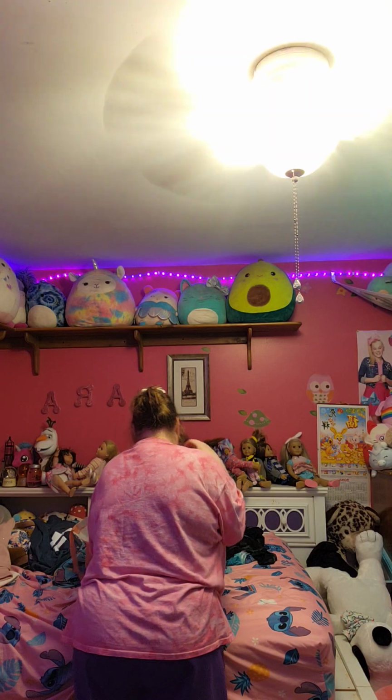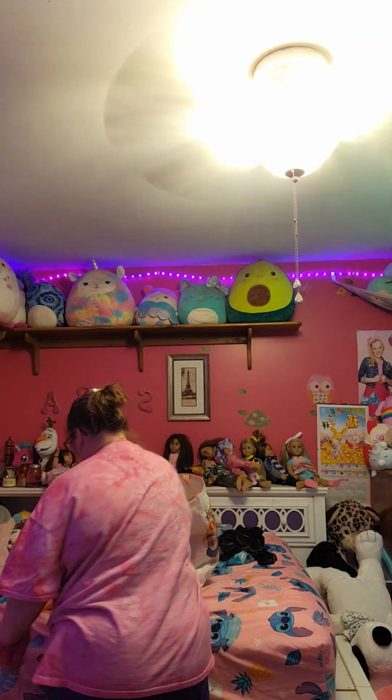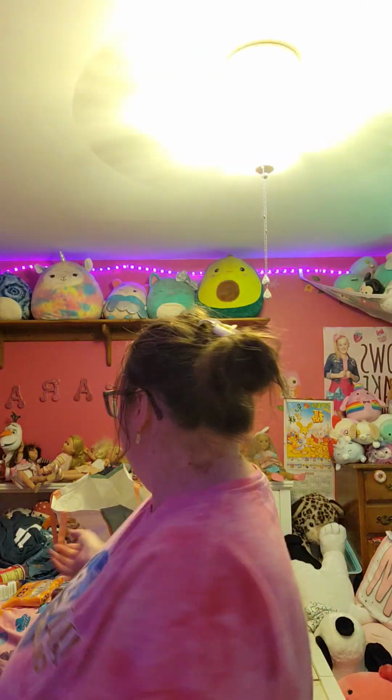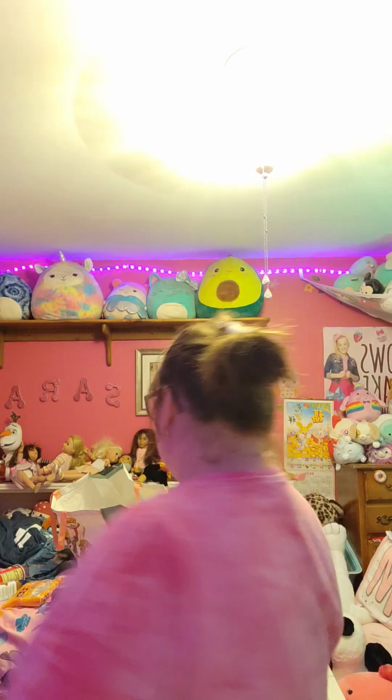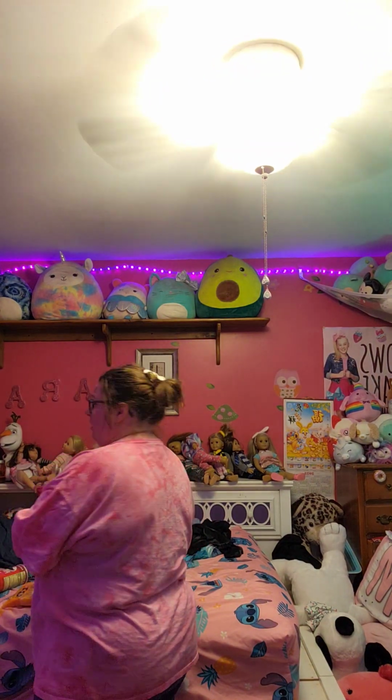So now let's go with the food items first, because there's only 2 toys and there's more food items and drink items. So let's do the drink items first. I've bought these before, but it's been a while since I bought these kind of drinks. So I got 2 Naked drinks.